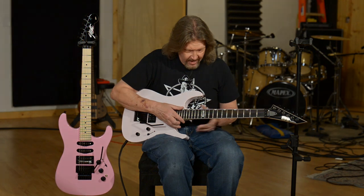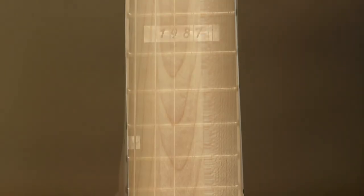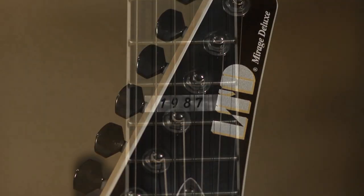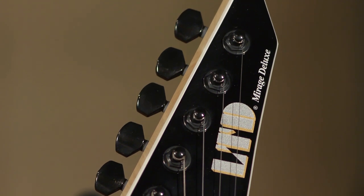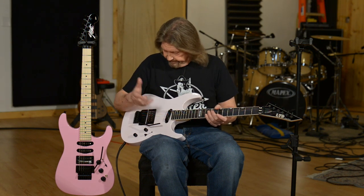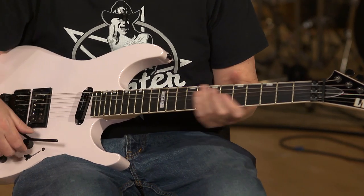Above that, we have a three-piece maple neck, a Macassar ebony fretboard, 22 frets. Up top here, we've got the very fine LTD tuners. This fretboard has a 350 millimeter radius, which is about a 13¾-inch radius. Just a wonderful guitar in looks, feel, functionality.